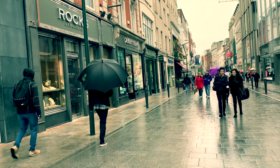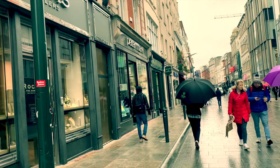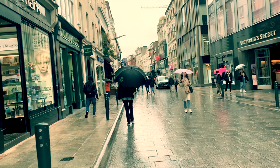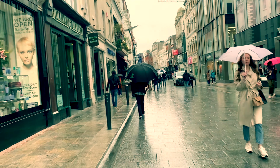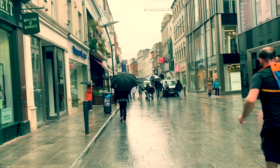It's amazing to think that with all these high-end shops, Grafton Street wasn't always like this. In the 19th century, this area was renowned for its prostitution. In the 1870s, 1,500 prostitutes were reputed to work in the street.